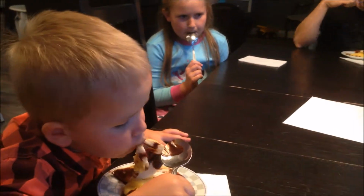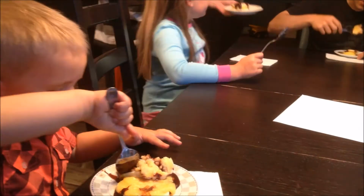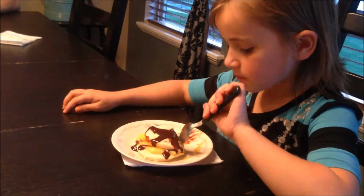I melted three different kinds of chips, and then I put half and half, a little bit at a time, into it. That's it. Then I put pure vanilla in the pudding.